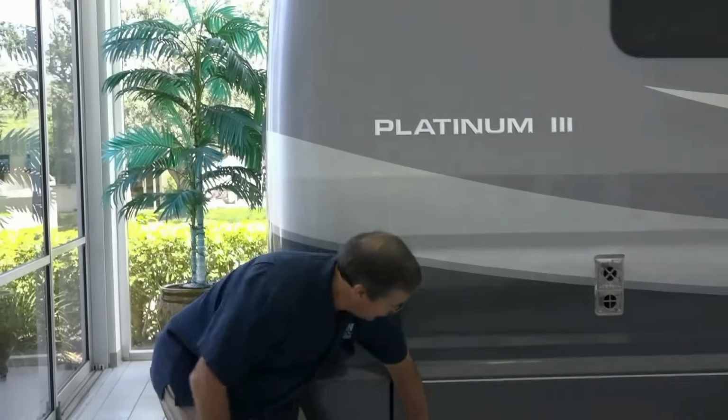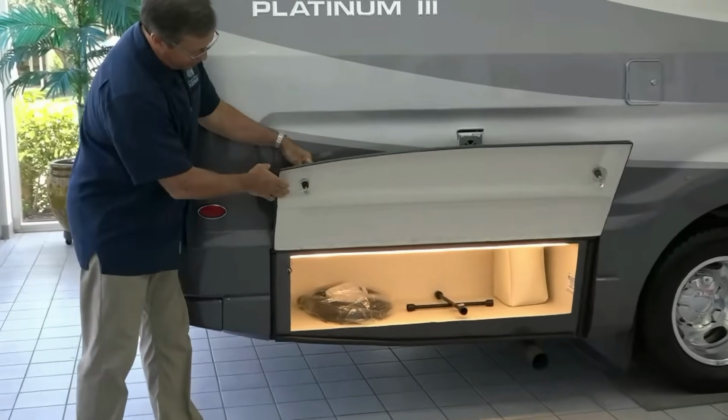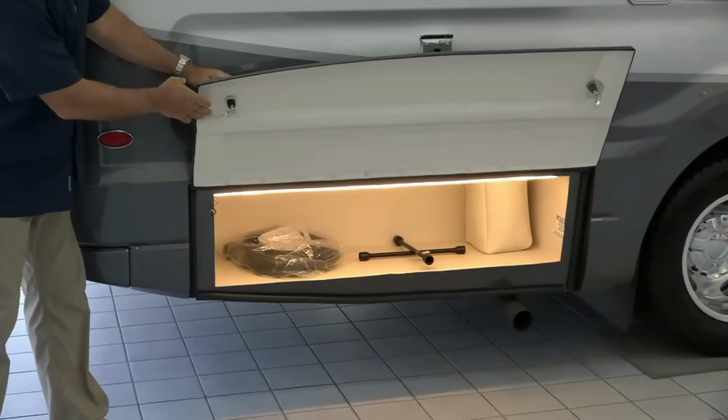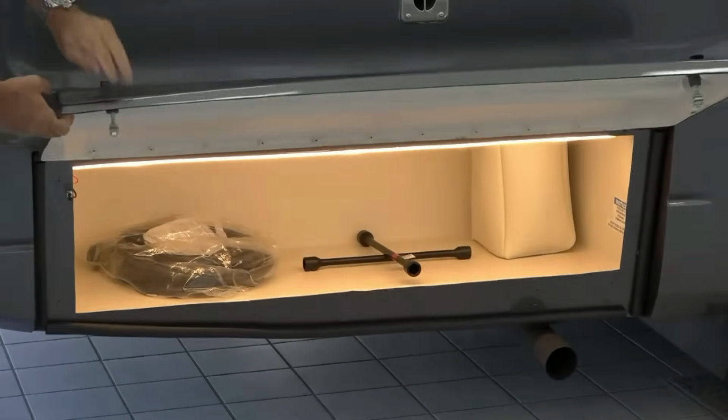But storage, again, compression locks, lights. The compression locks are really cool because these can be adjusted and it actually compresses the door as you tighten the latch. So these are pretty cool.